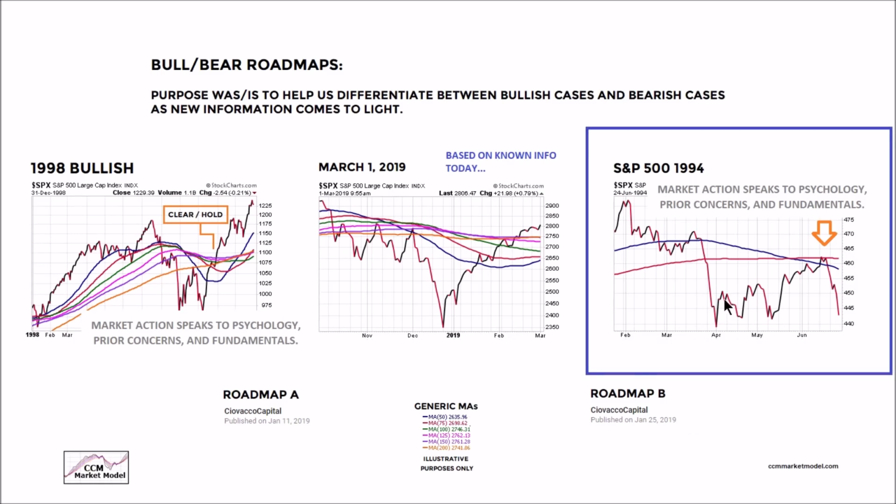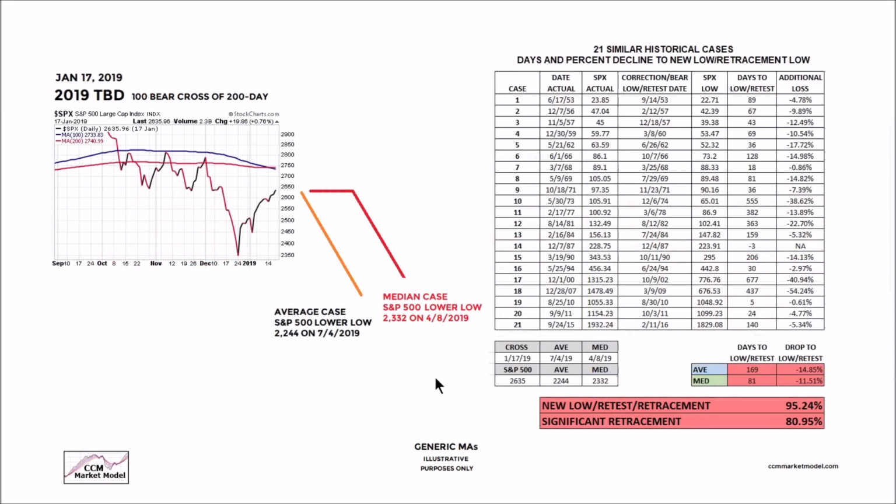Let's take a moment to update this analysis, which you may remember from a probability perspective, told us that when the 100-day moving average crosses below the 200-day moving average, it's very, very rare to get a V bottom that blows back through to the other side with no retracement. We studied all of the historical cases that were similar, and somewhere in the neighborhood of 80 to 95% of them had some type of retracement, meaning we did not get a V bottom in the vast majority of these cases. And we conducted that analysis based on the known information that we had in hand several weeks ago.